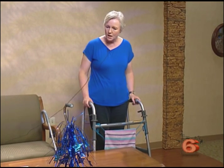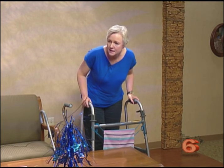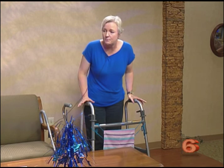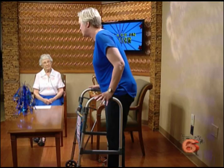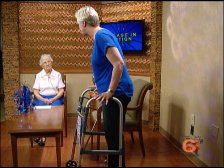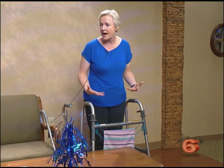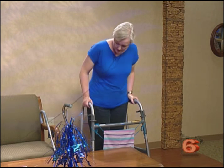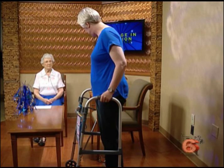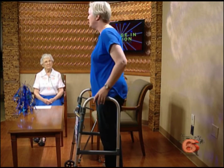If it's too low, then you're going to have this type of posture, which I see a lot of in the community. I know there are a lot of other circumstances that go along with people's posture: arthritis, spinal stenosis, different things that make it very difficult for them to stand up straight. But having the walker too low is just going to increase that posture. So having the walker at the proper height, right at about where my hips are, with roughly a 30-degree angle in the bend of my arm, is about where you want to be.